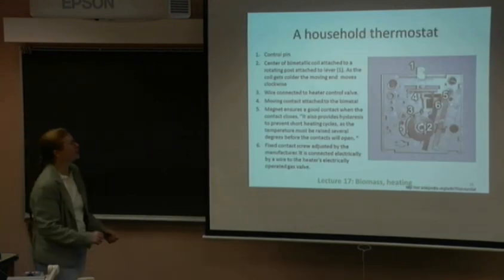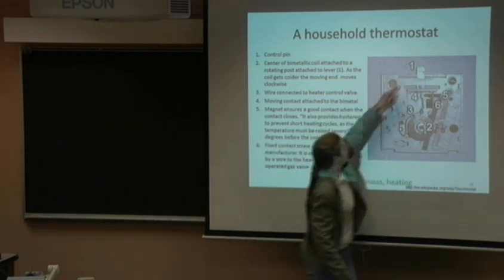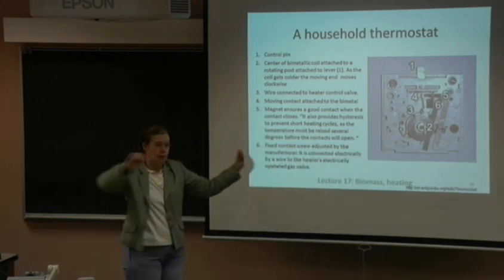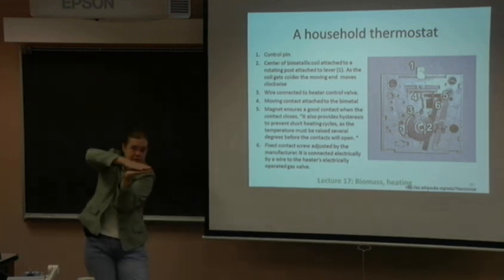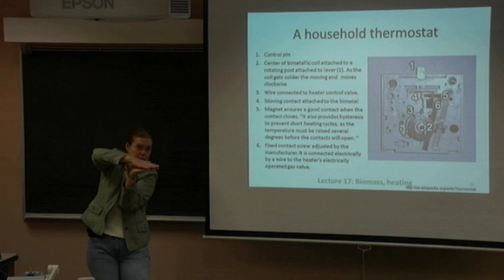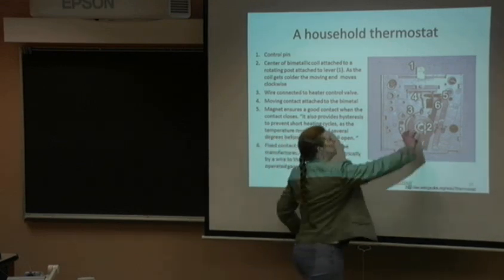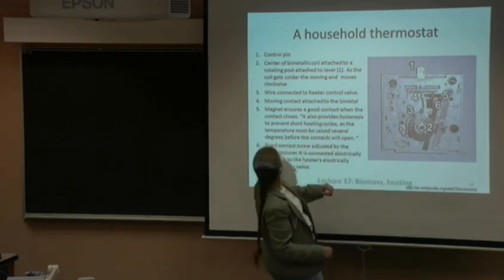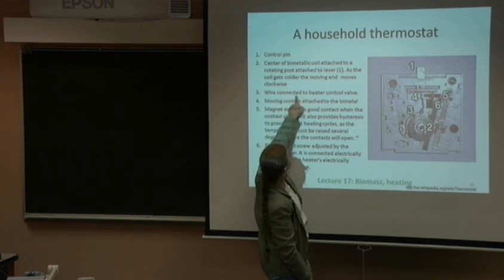Okay, here's a household thermostat. So, this is the control pin where you set the thermostat. This coil here is a bimetallic strip. So if you unwound that coil, it'd be a long strip with two different kinds of metal, and they have different thermal expansion coefficients. So when the temperature changes, one expands faster than the other, or contracts, and so that makes it bend. So it curls up into this coil, and when it gets colder, this thing kind of cranks this way. When it cranks this way, the moving end moves clockwise.